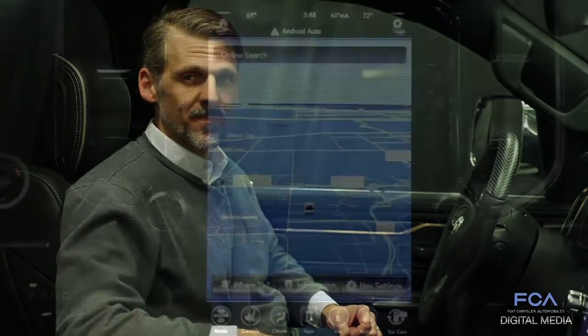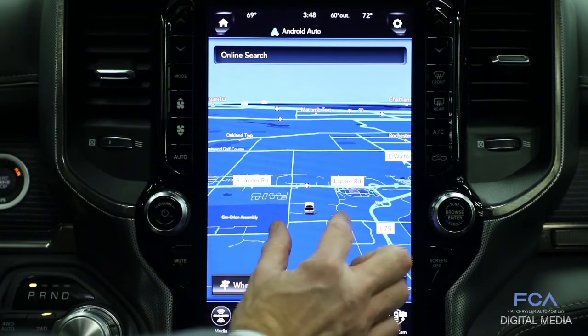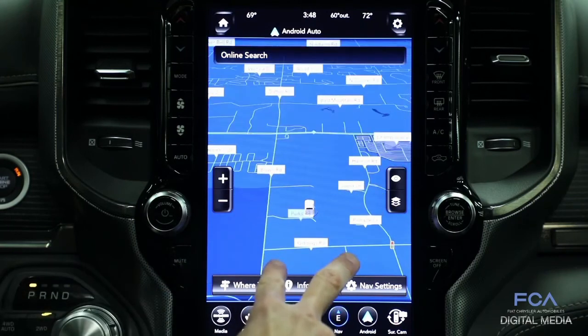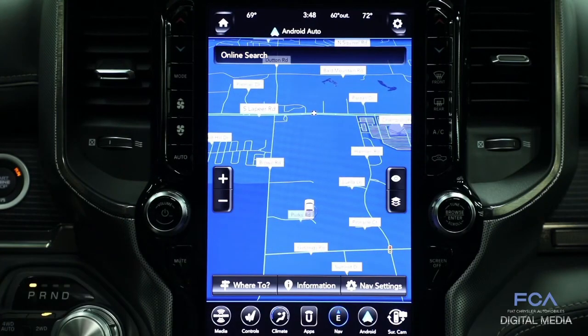I'm Mike Novak in the 2019 Ram 1500, and this is the UConnect 4C nav, the most technologically advanced connectivity system available in any truck. We can display the nav on the full 12-inch display here. This display supports pinch to zoom, also multi-touch gestures to be able to switch between 2 and 3D modes. It also features live traffic information to make sure you get to your destination efficiently.